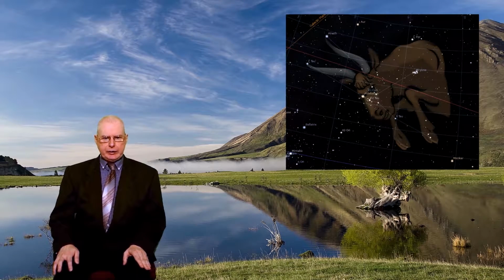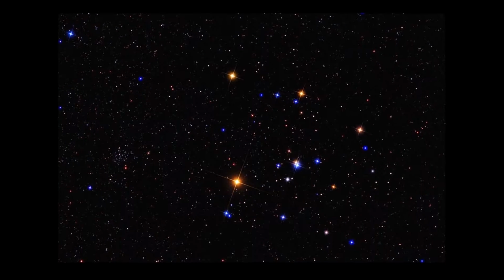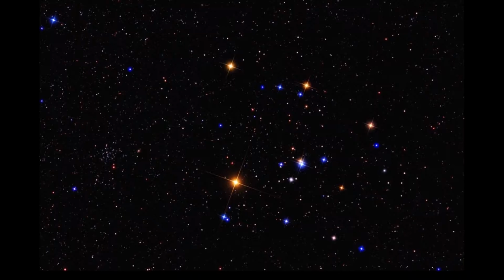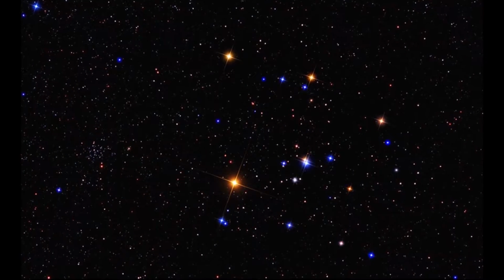The Hyades is a lovely wide open cluster which forms the V-shaped head of Taurus the Bull. All of the main stars are associated with each other, except the bright orange star Aldebaran, which just happens to lie in the same line of sight. The Hyades are 80 light-years further away from us than Aldebaran.